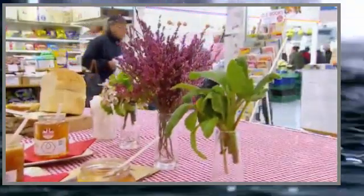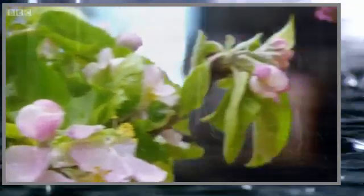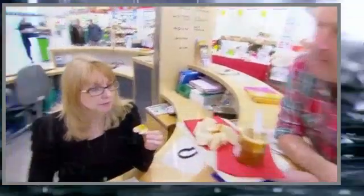I've brought along 3 different types of honey produced from flowers that any of us can grow in our gardens. One where the bees have fed from heather, 1 apple blossom, and 1 borage. Definitely mild. Definitely mild. What do you think of that? Flavour? Yeah.